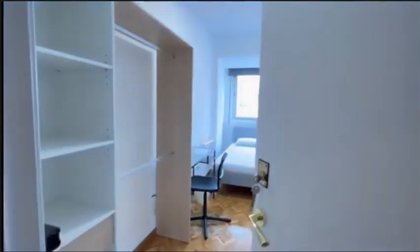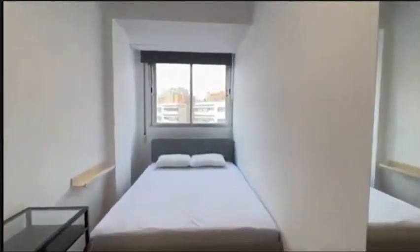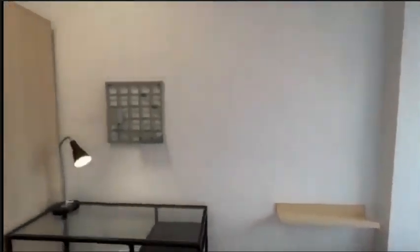Now, here we have one bedroom, this wardrobe, open closet, double bed, desk, and this beautiful window and the street view with a lot of light.